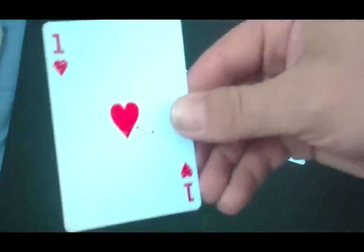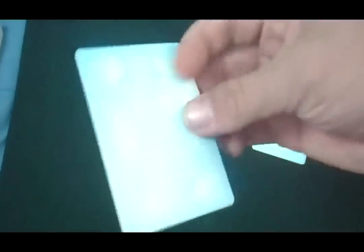Next up, the Bicycle Revision. You can't even see it, can you? It's a drafting themed deck. The back design is not too bad. You do get this advertisement card. You do get a 1 of Hearts draft card. And there's your, you can't even see it, I apologize, you can't even see it.